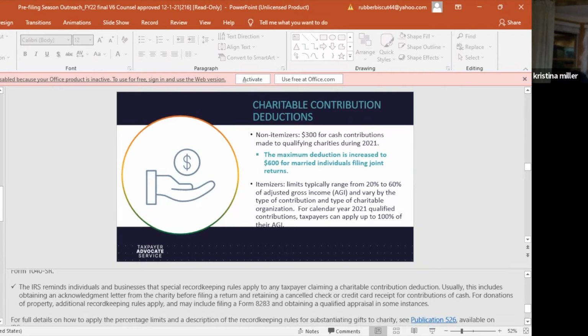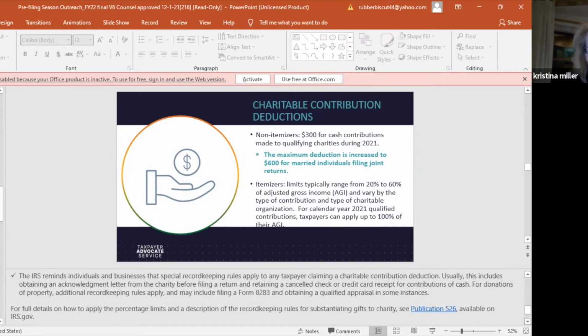The IRS reminds individuals and businesses that special record keeping rules apply to any taxpayer claiming a charitable contribution deduction. Usually this includes obtaining an acknowledgement letter from that charity before filing the return, and a canceled check or credit card receipt if the contribution was for cash. For donations of property, additional record keeping rules apply and may include filing a Form 8283 to get qualified appraisals in some instances. So that little check mark is just reminding you, if you are going to claim charitable contributions, make sure you have your records and receipts to show that you are of course entitled to claim that.